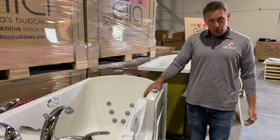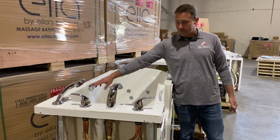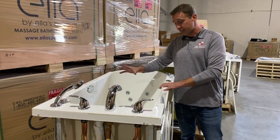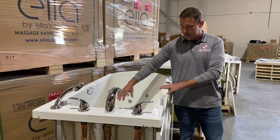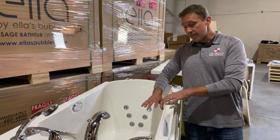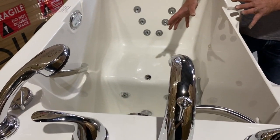Tub number three comes with a few options. You're going to have your water jets for your muscle therapy. If you look in this bathtub, it's pretty bare. There's not a lot going on. You've got a few jets on your back. You've got one oversized bidet jet, a couple on your back, on the back of your legs, and a couple on your feet. Very sparse in this bathtub.